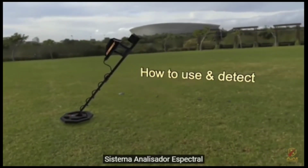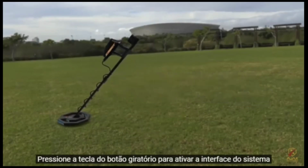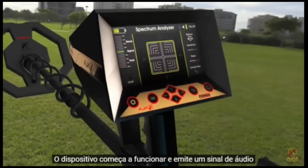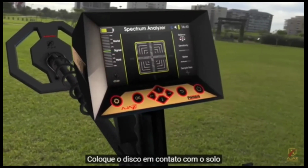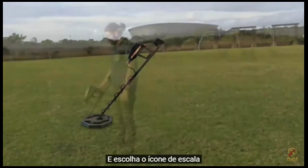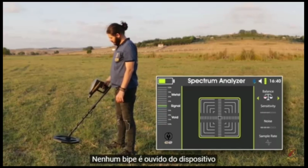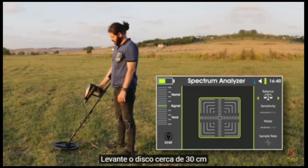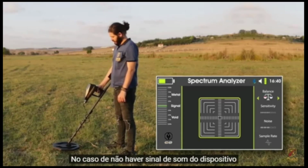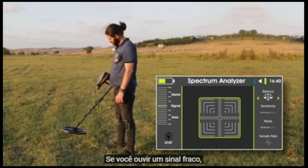How to use and detect Spectrum Analyzer system. Ground balance. Press the grip key to activate the control interface so the device would start working and emitting sound signals. Put the search coil on the ground and select balance icon, then press OK to reinitialize the signal levels. Wait until the sound signal could not be heard from the device. Lift the device 30 centimeters, and if the device does not make any sound, then the ground balance is completed.